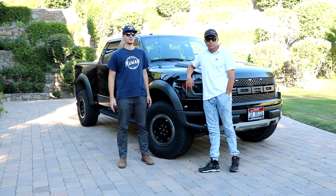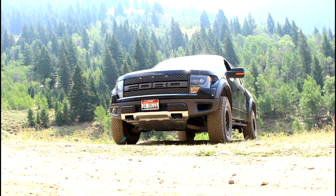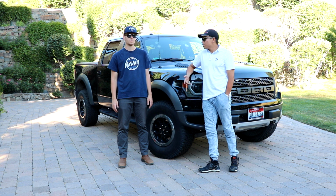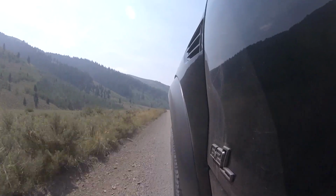And what a truck to begin with. Now, this is the 2014 Ford SVT Raptor, and in 2014, not only was it the segment leader, I believe it was the only car in its class. Ford had designed basically a desert racer for everyday use.